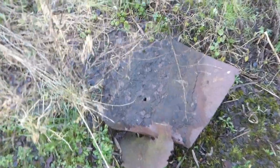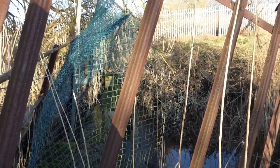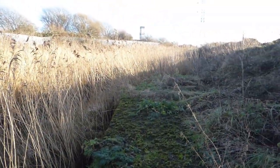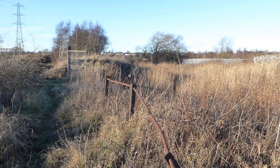It'd be great to say that was part of the wheel, but I know it's not. Apparently it was a corn mill, water-powered corn mill, that was here. Obviously long before Billingham became the town it is now. It would have just been a collection of a few houses back then, and the church on the hill. Right, so all I've got to do now is find out how to get out of here.